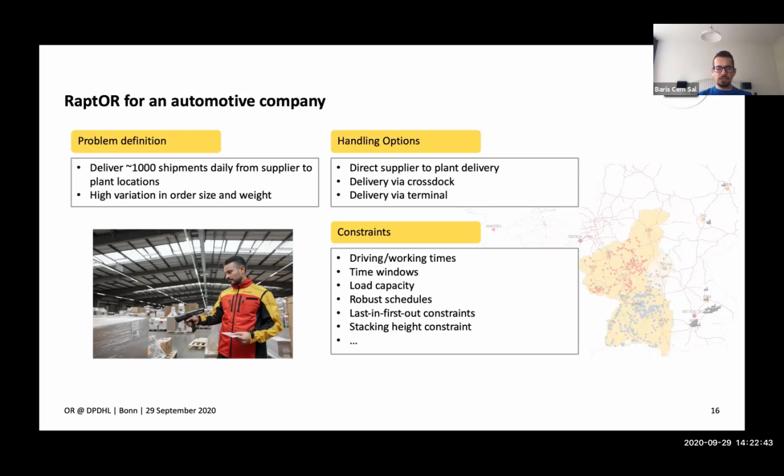And the constraints are quite crazy. You have very standard constraints like driving and working times, time windows, and loading capacities in weight and volume. The planners want to have robust schedules, so if there are some problems on the road, you have to be able to make sure that you can still get them. And you have to have last in, first out, because a truck is a physical object, right?